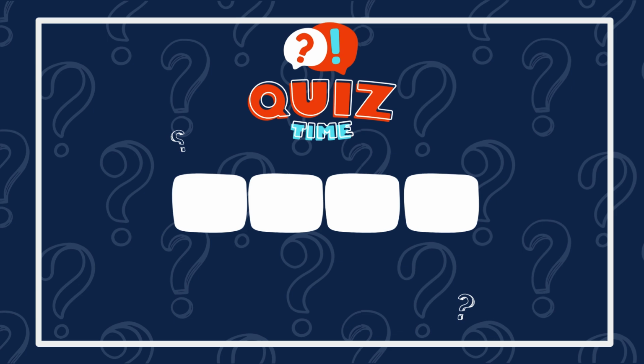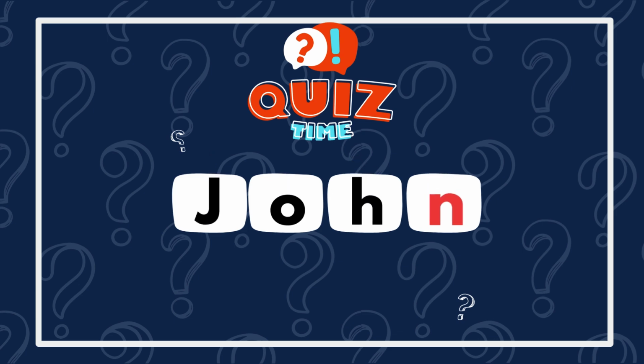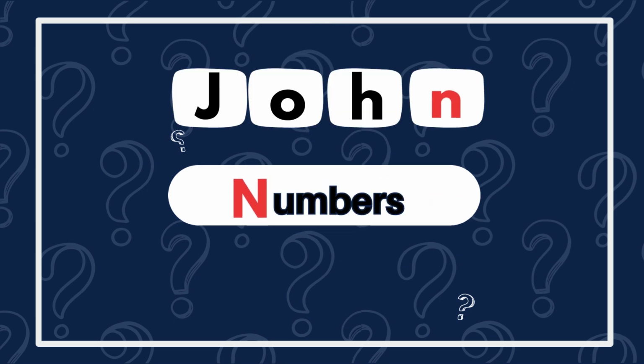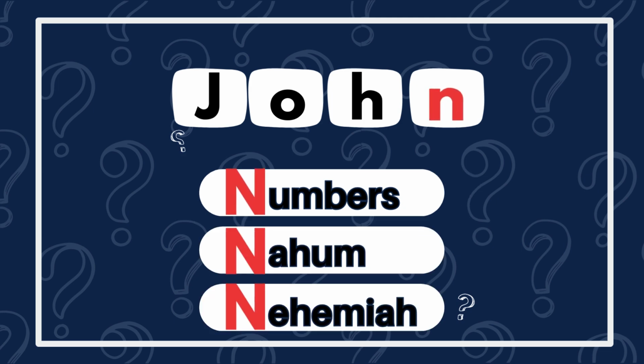We have a very unique Books of the Bible game for you. We'll give you the name of a book from the Bible, and you'll have to look at the very last letter of the name to name a book of the Bible that has that letter as its first letter. There can be multiple answers, but you only need to guess one. But to challenge yourself, try and name more than one.